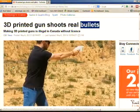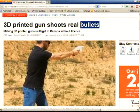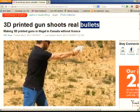So hold on, if you can create a gun, why can't you create bullets too? That's probably the next step, you know what I'm saying? You print a gun and bullets in your house and you go kill somebody right there. You don't have to wait the 48-hour waiting period anymore, because I've got to make sure you calm down.